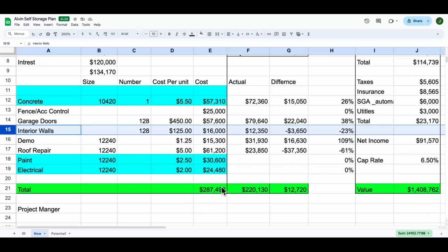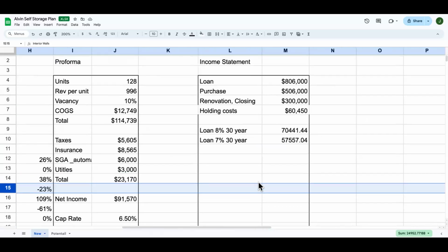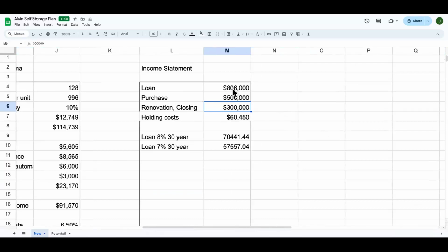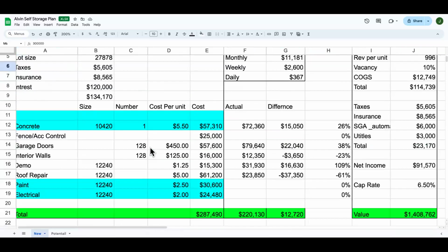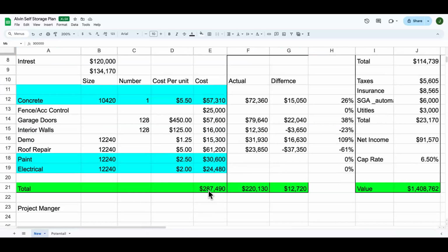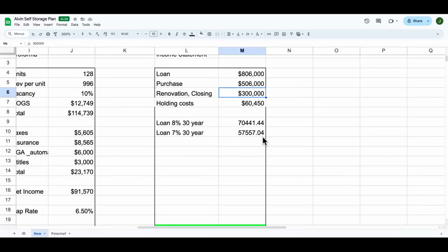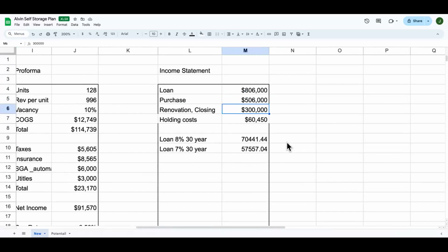So I expect this to be in or around this 287, 299. Our original was 300,000 bucks. That's what we originally thought it was going to cost. In fact, here's the numbers. Let me just summarize this. We're going to be close to this number, 287. Like I said, we budgeted $300,000, probably going to go a little bit over, but it's going to be somewhere in that ballpark. So let me share this with you. Here is the income statement.